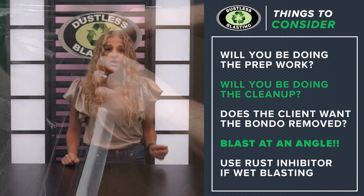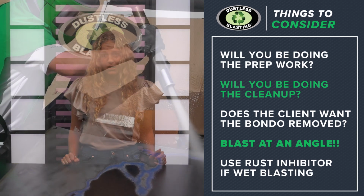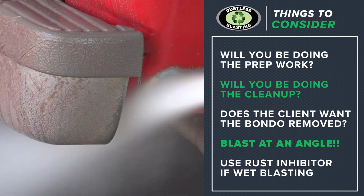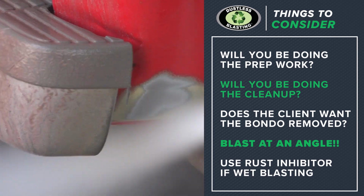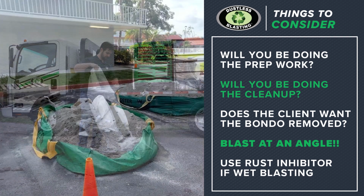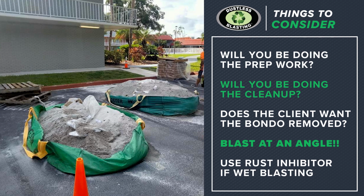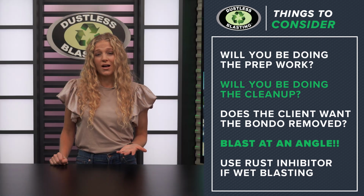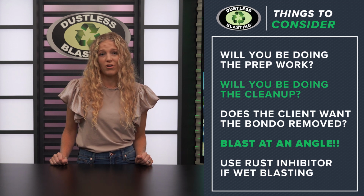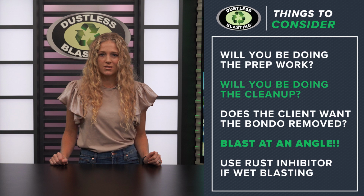You'll need to mask off all the rubber, plastic, chrome, glass, and electrical wires before blasting. If you reveal Bondo that isn't currently visible, does he want you to remove it or leave it intact? Will you be handling the cleanup? Cleanup can take a few hours in some cases, so again, you'll want to consider that when quoting the job. You'll also need to make sure the customer has arrangements to prime the car within 72 hours to prevent rust if he's not hiring you to prime that as an additional service.